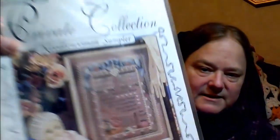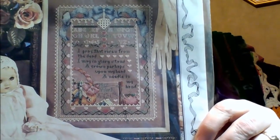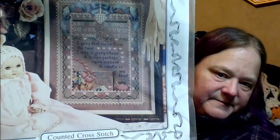When this went up on sale, I was like, oh, yay! I kind of like Alma Lynn. You know, they're little bunny rabbits that are at the top of my Flosstube channel header. Those are Alma Lynn's that came out of one of the Cross Stitch and Country Crafts magazines. But this is really cute, you guys. I really like this. This is the Needlewoman Sampler by Alma Lynn.